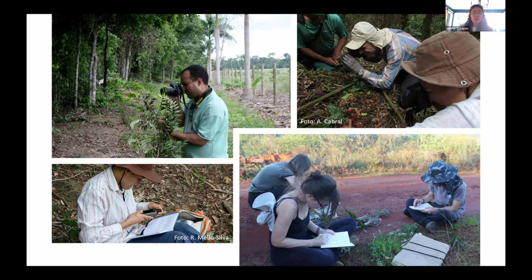For example, during the process of drying the plant, we lose a lot of information, such as the color of the plant and the locality of the plant. So it's always important to take photographs if you can, and also take the geographic coordinates and the exact place where the plant is collected, and take notes about the plant itself. For example, if it's a tree or a herb, the color of the flowers, and if it's fragrant.